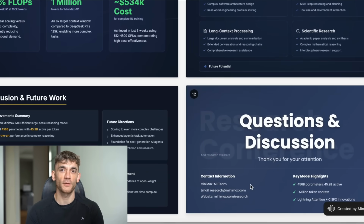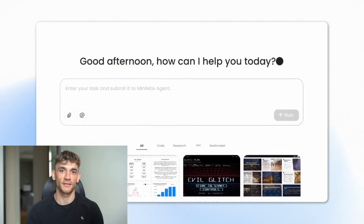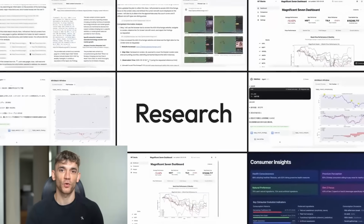And here's the thing about the learning curve, there isn't one. You don't need to understand APIs, databases, or front-end frameworks. You just need to know what you want to build.